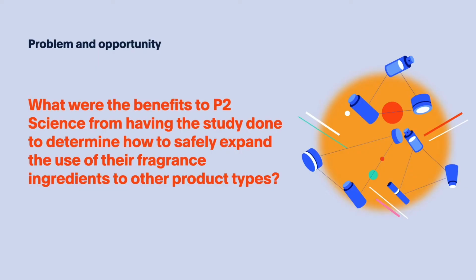indeed our model, compared to traditional techniques that give you a worst-case scenario, was able to answer some of the questions you had in terms of expanding the use of your ingredients to new markets. So can you just briefly tell us what was the advantage for you as P2 Science to get this kind of study done for your new ingredients?